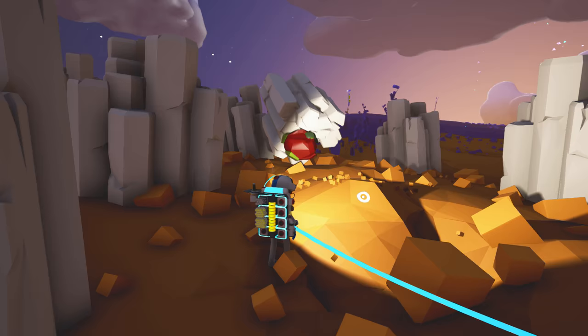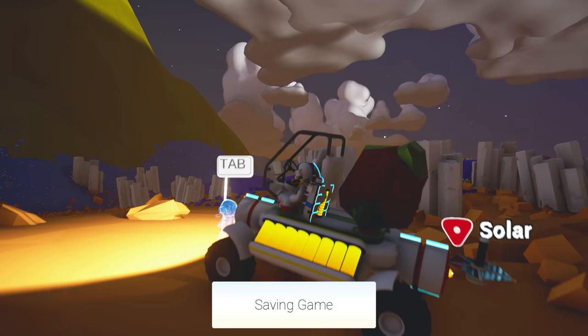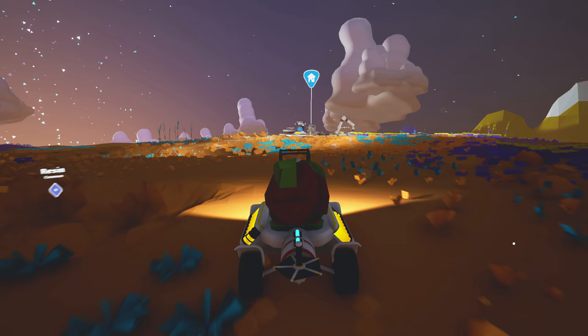Oh, you have a Pearl of Wisdom on your butt. I knew it! Does everybody eat Astroneers around here? All the Astroneers died and left their little nuggets of wisdom. I love it! Well, let's go throw this on the research machine. So much wisdom to be had.